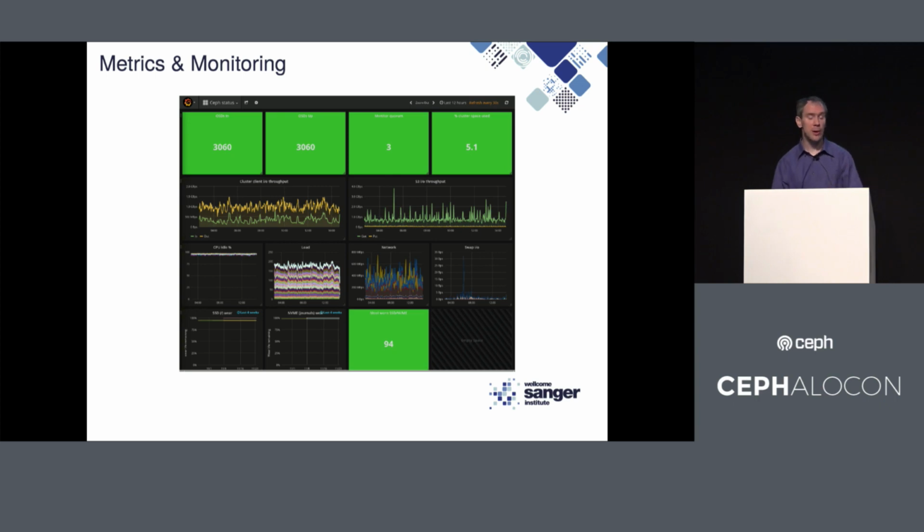If you were in the previous talk about looking after your Ceph cluster, you realize that metrics are only one part of looking at the health of a cluster. You also need to monitor it. Our infrastructure colleagues run a Nagios setup, so we use that. And as well as looking at server uptime and that sort of thing, we also have some Ceph-specific monitoring.